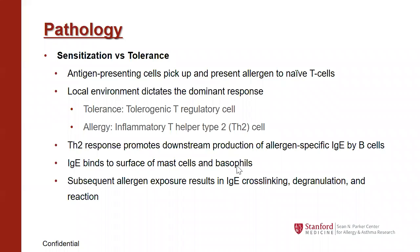showing them to naive T cells. T cells are what we have in our body that helps us determine how the body responds to things. And naive T cells refers to the new T cells that really haven't found their way in the world yet. When the APC presents the potential allergen to the naive T cells, the local environment and the APC direct the T cell down a path. It kind of tells it what to do.